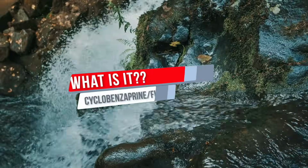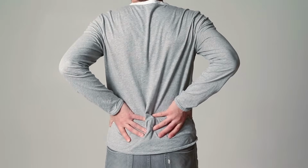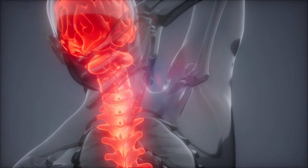In today's video, we're going to be going over the most common muscle relaxant that is given called cyclobenzaprine or Flexeril. Cyclobenzaprine is a medication that we use on a short-term basis to treat muscle spasms, most often in the back or neck. It works on the brain to interrupt signals that lead to excessive spasms in the muscles. It's best used for short-term treatment of injuries involving the muscles and muscle spasms.